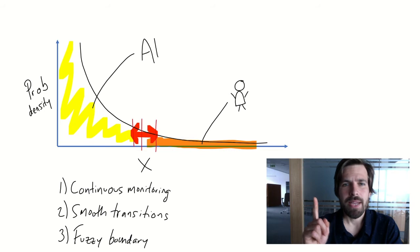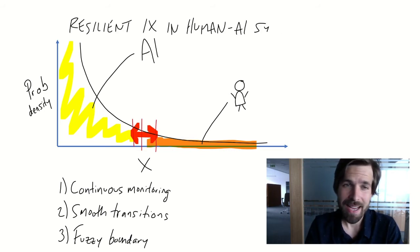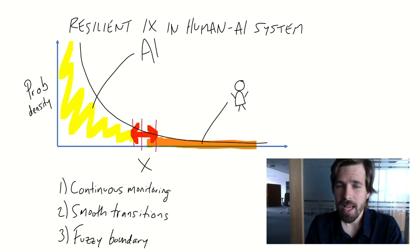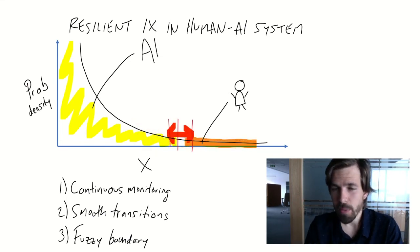Bringing it back to our sketch, we can frame our problem as resilient interactions in the AI-human control domain. As technology improves, this line will eventually move to the right, but it will never cover the whole control domain. In this way, our mission is to design for high human control in combination with high AI control.